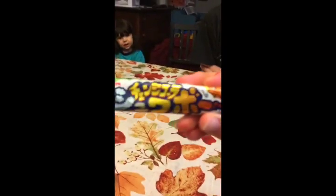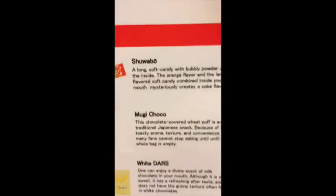All right. Show me a picture. Oh, here, hand it to me. Ooh, looks like you got it. It'll be a different flavor. It looks like an angry hamburger. Oh, it's up here. It's Shoobo, I think.